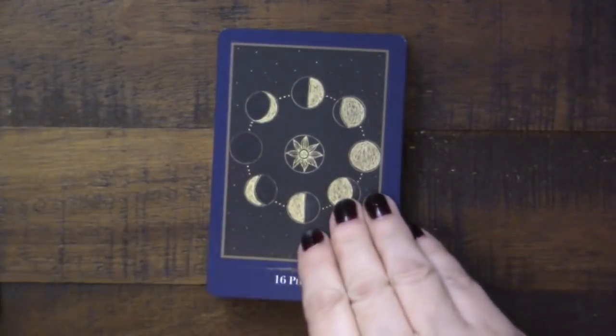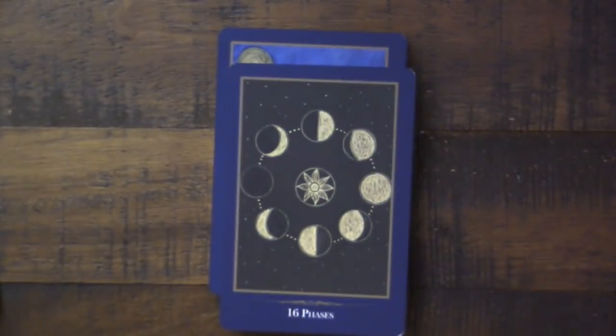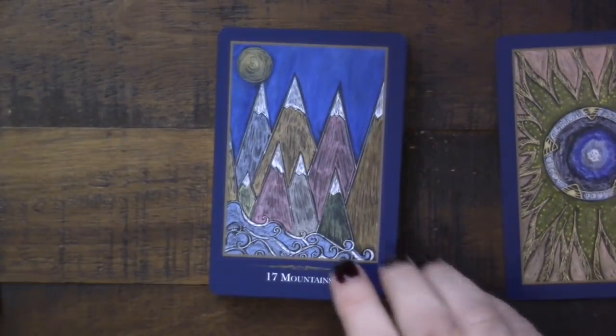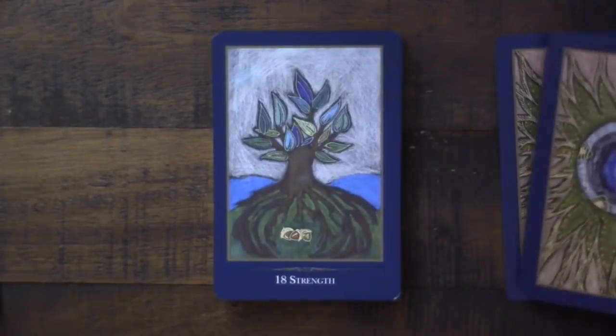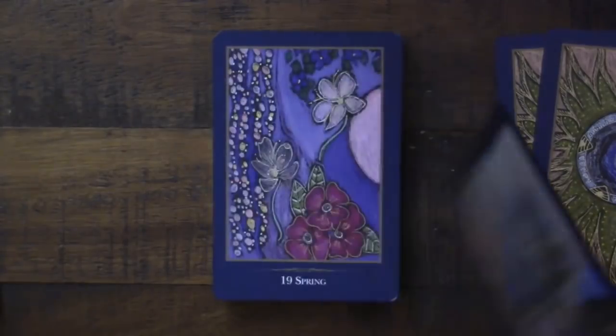Now, then we have the phases of the moon. So then I think we move into external. Oh, wait, is this still part of the external tools, maybe? The first one was tools. Yeah, now we're looking at external things, such as the Earth, sun, moon phases, mountains, love that. Strength, the acorn to the oak tree.